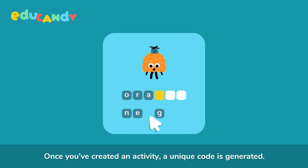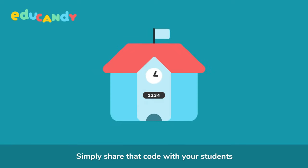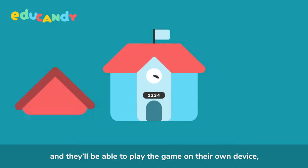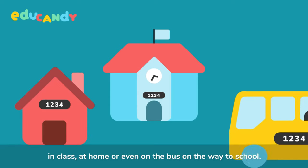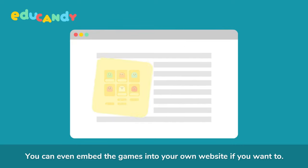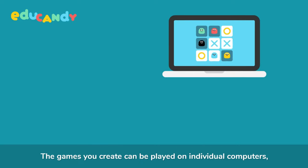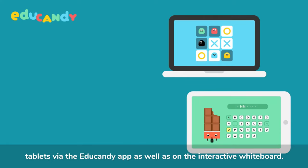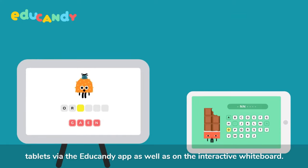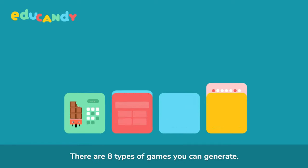Once you've created an activity, a unique code is generated. Simply share that code with your students and they'll be able to play the game on their own device, in class, at home, or even on the bus on the way to school. You can even embed the games into your own website if you want to. The games you create can be played on individual computers, tablets via the EduCandy app, as well as on the interactive whiteboard. There are 8 types of games you can generate.